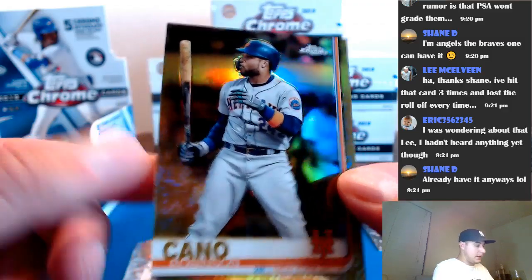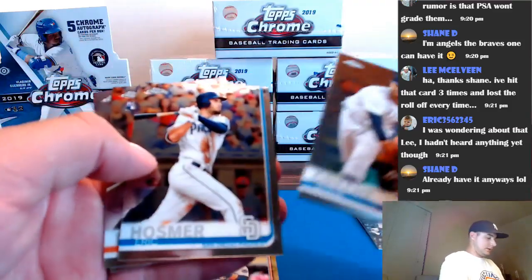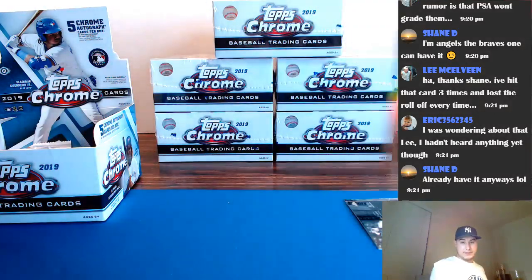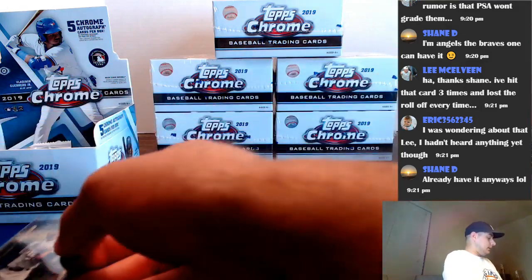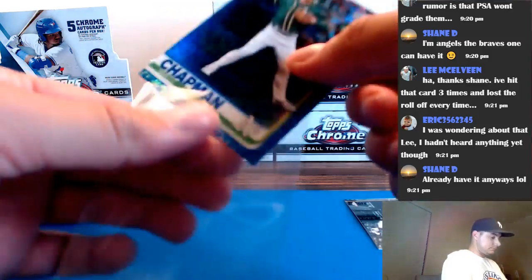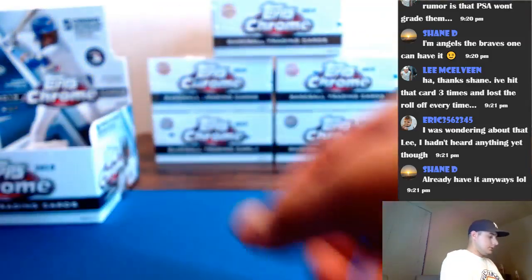Yeah, we'll see. I don't know. I haven't seen if they're going to grade those or not yet. But it's going to be interesting how they do that because it's a shorter card. I don't know if the grading system is going to be different or anything like that. So we'll see. I'm going to sleeve this Matt Chapman too. Come on. There we go. Cool.